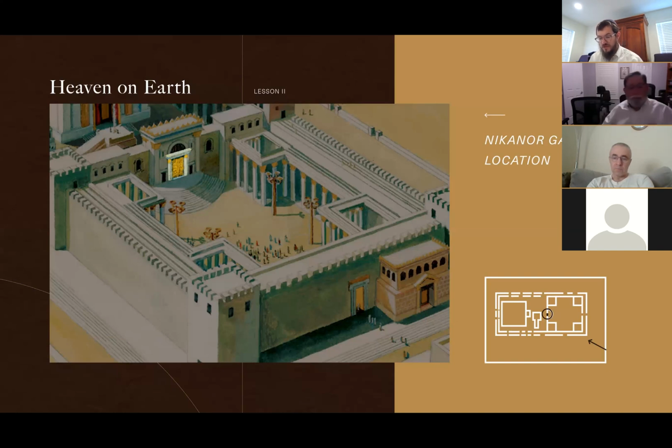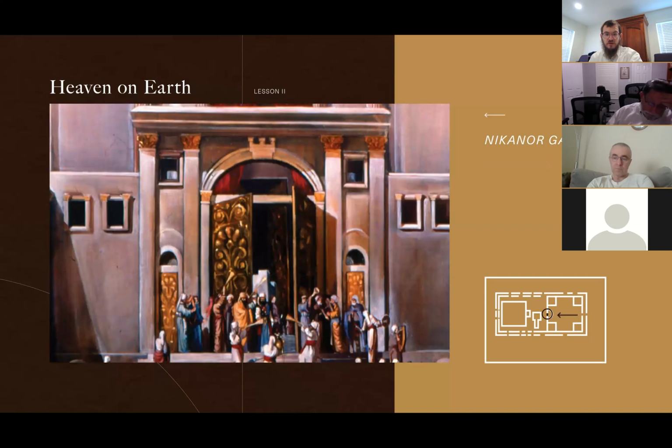Interesting that the Talmud over there discusses why it was made out of bronze. And it says that it was special bronze which was shining like gold. So even though it was bronze, it was very shiny, it shone like gold. So there you have it. That is the Sha'ar Nicanor, the gates of Nicanor. Here's another look at the gates of Nicanor.